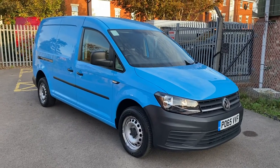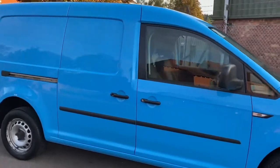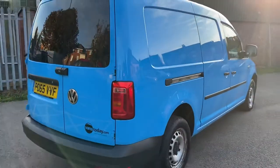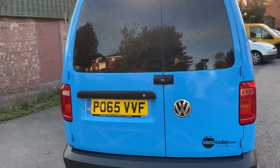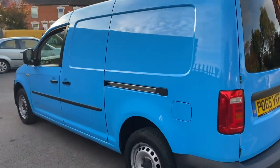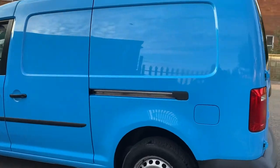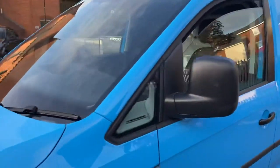So quick summary, looks as though it needs one tyre on it, doesn't it? But overall, driver's seat repair, couple of touch-ins, but I have to say, for the age and the miles, it's in cracking condition. I think we overprepped them, but I would say that, I own the company, don't I? But I think you're getting a nice, clean, straight, tidy van for your money.